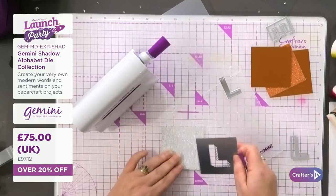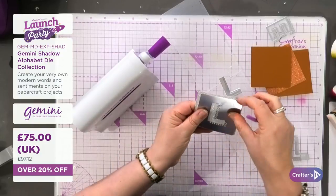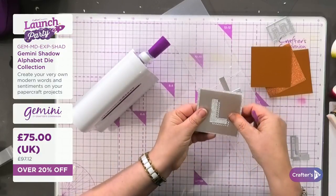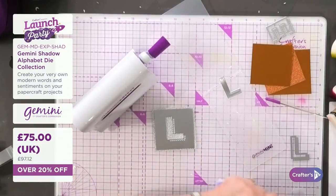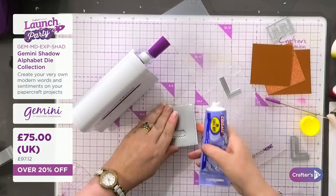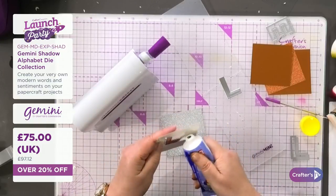Fabulous. And then all you would need to do is either stick that flat onto your contrast of your glitter, or you could 3D it up, and it really makes that shine. I'm going to 3D it up, and that's how easy it is just to make your lovely little custom toppers.